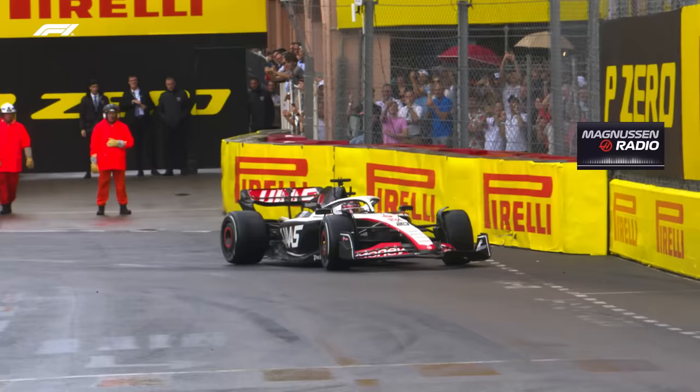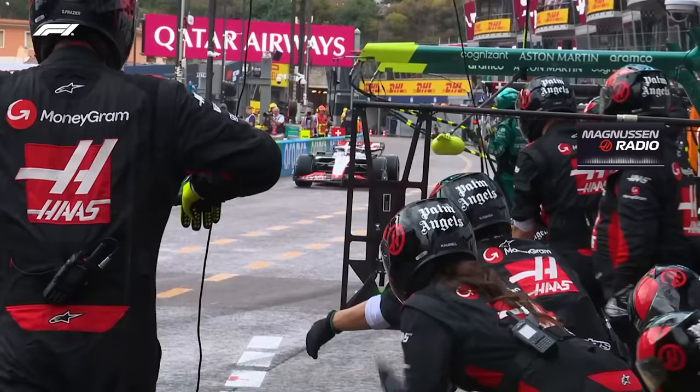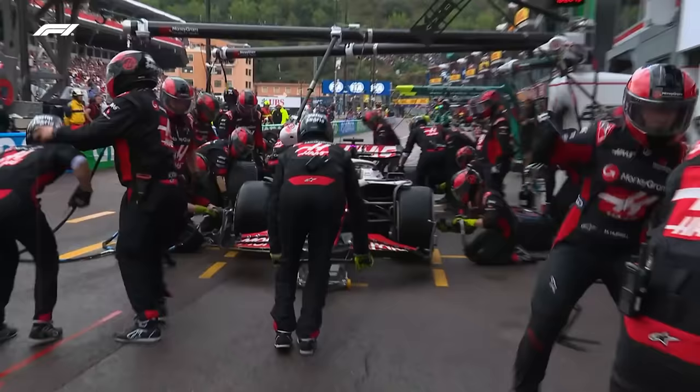Tyre 7, please, Kev. Tyre 7. Car is good. So these wets are cold, Kev. This is the new spec wets. Front wing. Changing the nose. I think I have to puncture. Okay, box. Extremes or inters? Yeah, let's try extreme.